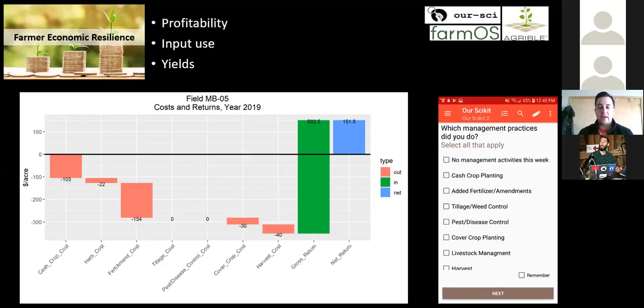So now for economics, really the economic hypothesis of regenerative ag is that as you restore your farm ecosystem and improve soil health, improve your biodiversity, that you can support your production with fewer inputs. And so that's the hypothesis that we're putting to the test here on one study field per farm.